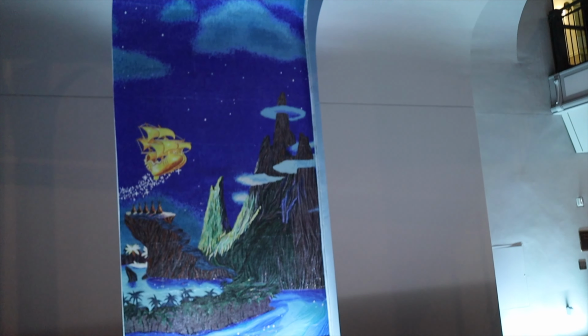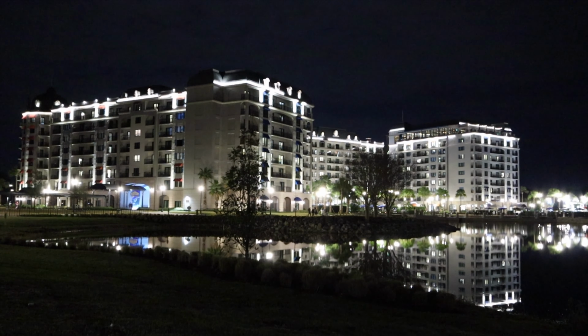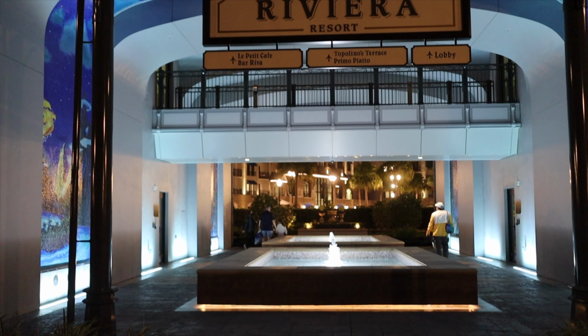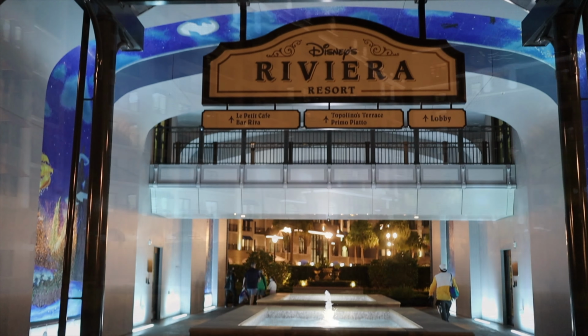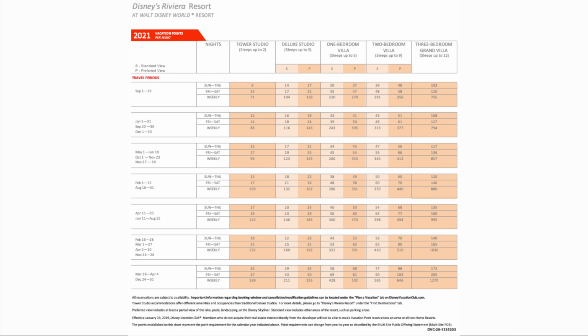With the sun now setting over the Skyliner, we make our way back to the Riviera and take in these magnificent tile mosaics. This one featuring London at night, with the characters from Peter Pan flying off to Neverland. Heading to bed for the night, we know this is the end of our 5 Disney Vacation Club resorts in just 5 nights. But I don't want to forget to check out our points tally.